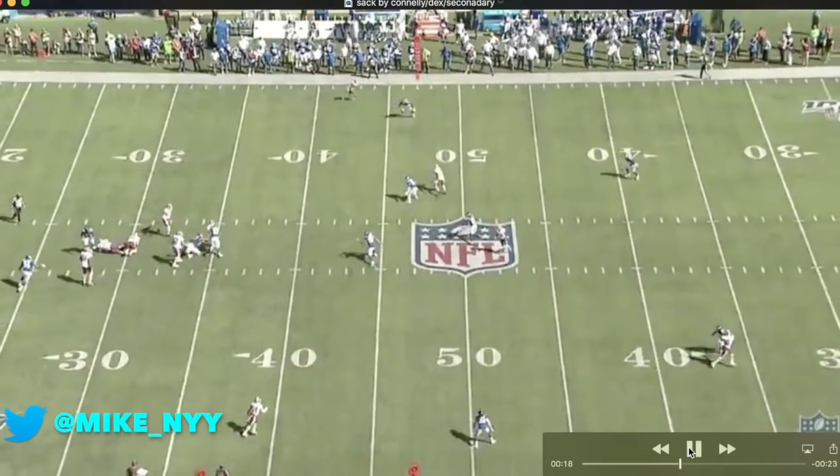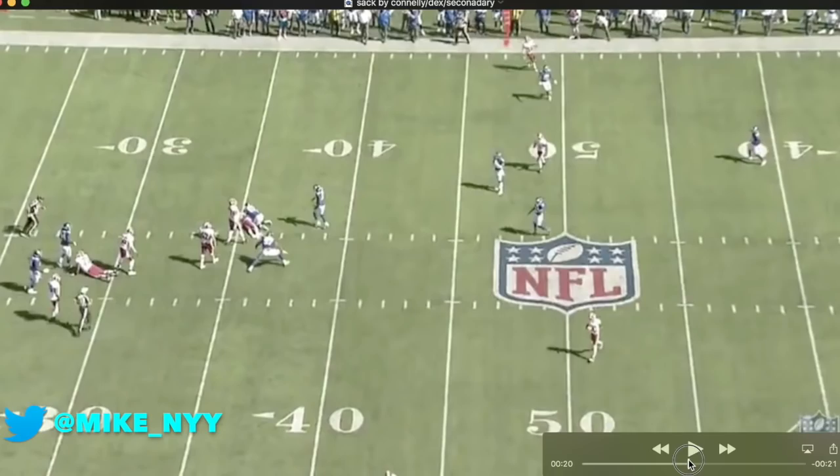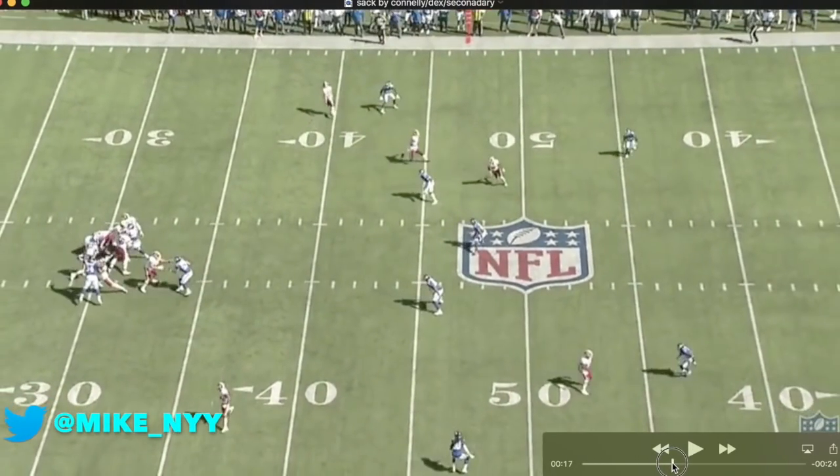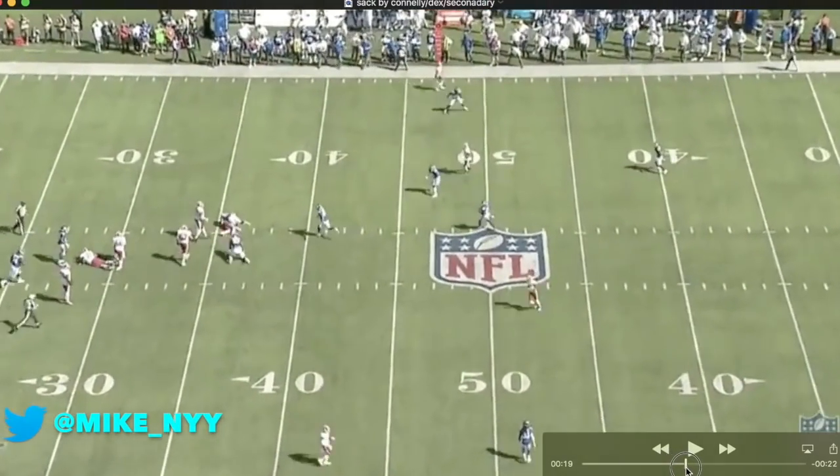And I think Case Keenum ends up picking up a yard, maybe. I think it was considered a sack, actually. So we'll see. I don't know where the line of scrimmage was on this play. Guess it was a sack. Yeah, I did write sack on the top, so I guess it was considered a sack.